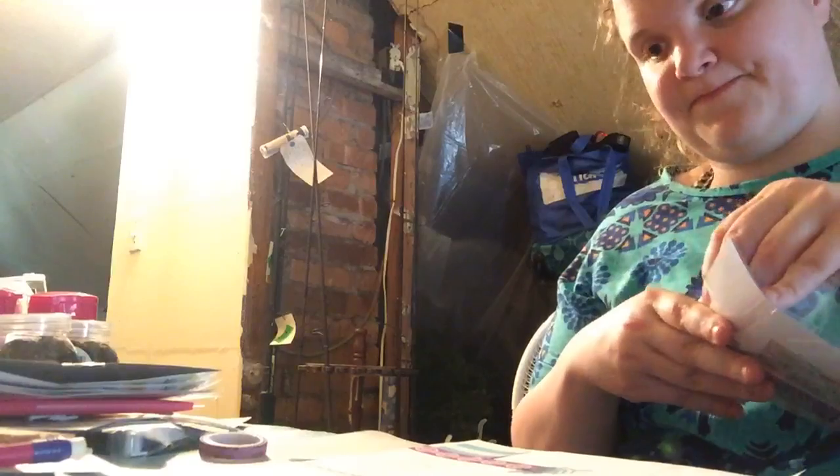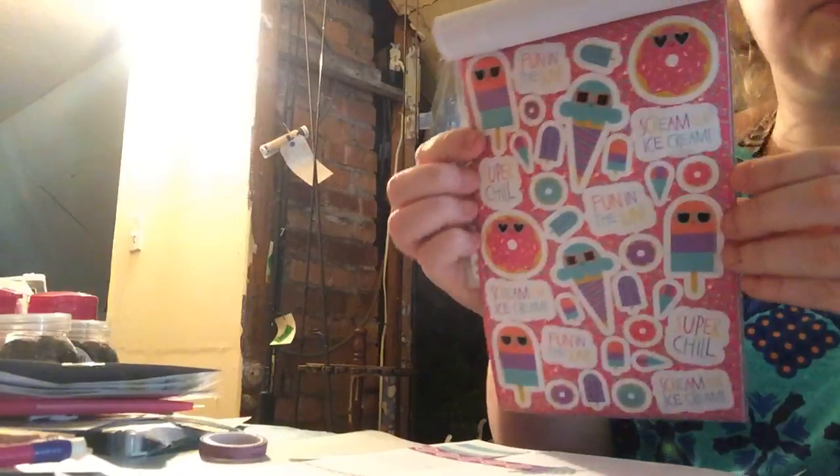I have more washi tape over here, so I'm going to do the very awkward bend over to here. And no, I think I want to use the new one I got. Oh, wait. I forgot about these stickers. Okay. Let's see what I got. Oh, sweet. I'm going to use some of these. These are from the Target Dollar Spot. These were $1. And I'm going to add in some popsicles and donuts.